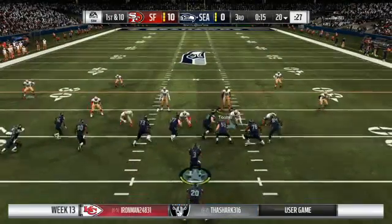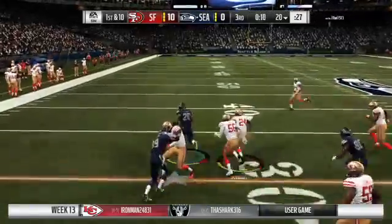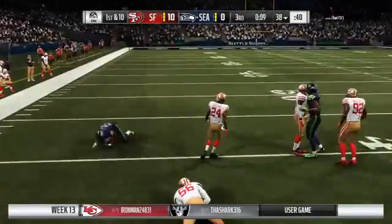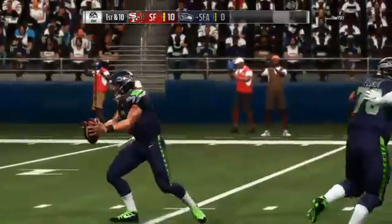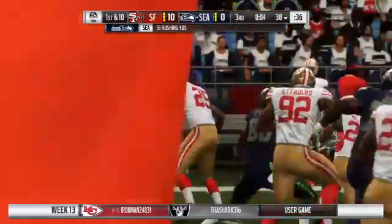Throw it on the first play. Give the quarterback some confidence. See what happens. They'll try and get the run game going. This is Penny. And they're able to get this one across the 35. He goes for 18 there as the drive will continue.